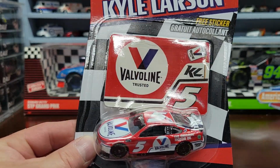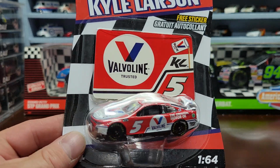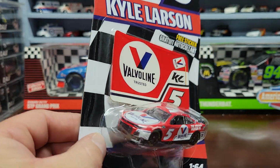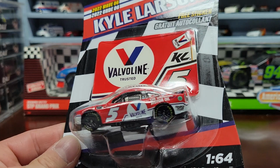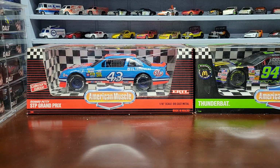So, kind of just not buying stuff from the stores anymore because stuff's getting so expensive. Since flea market season is just about over, I think I'm going to wait until next year and then we'll get some more stuff from the flea markets. But I'm going to wait a while.